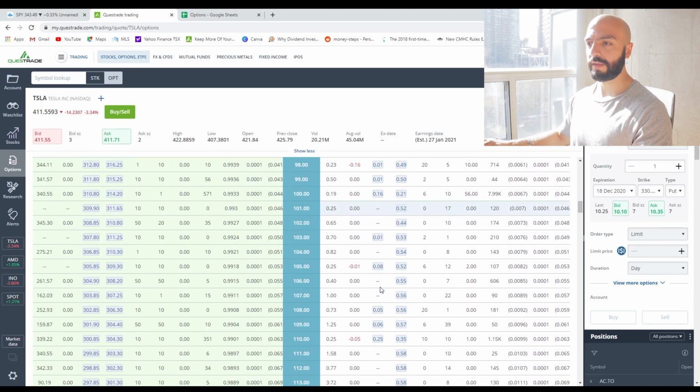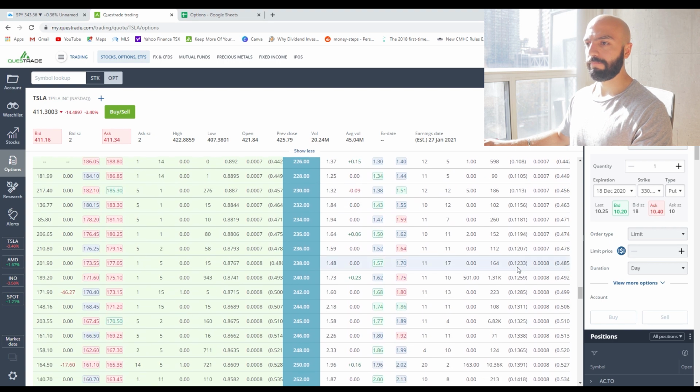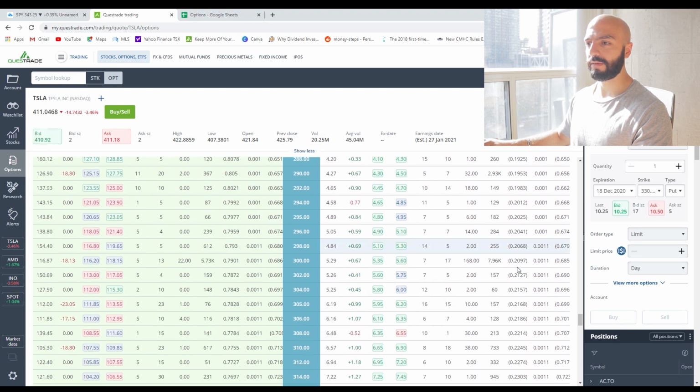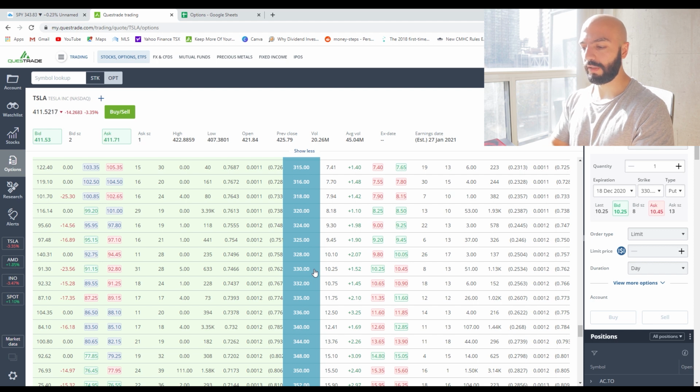Sorry, this takes a while. 25 delta. There's a lot here. It would be around $330. As you can see, there's a couple I can choose. 25 delta, I don't want to choose 328 for some reason. I like just 330.